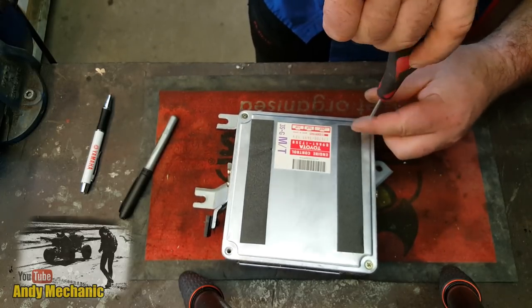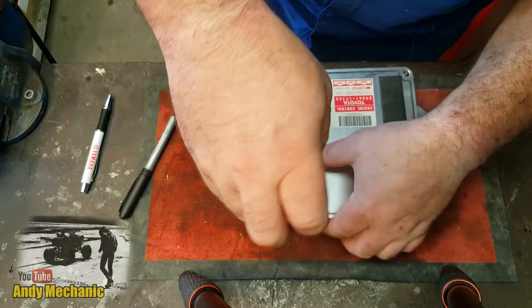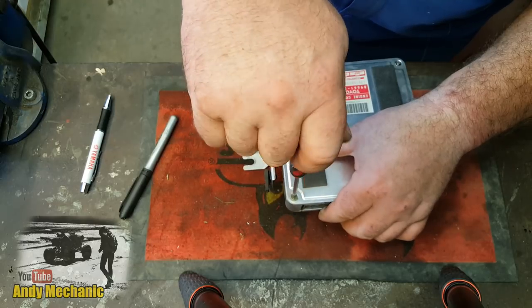Never thought this morning when I came outside to the workshop I'd be taking an ECU cover off. I really didn't think that. But hey, isn't that what keeps life interesting?